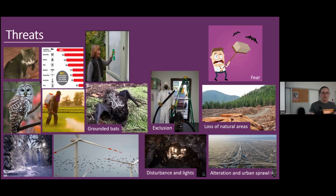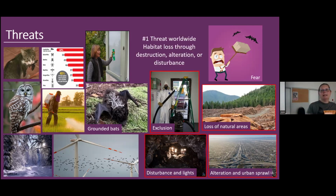So when you exclude bats, you're supposed to deal with the problem, so how bats are getting into the location. You can't actually trap a bat and relocate it like you can other animals.